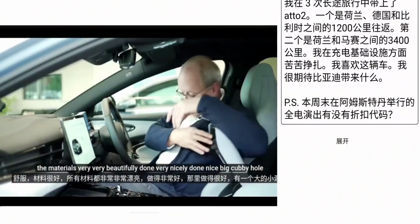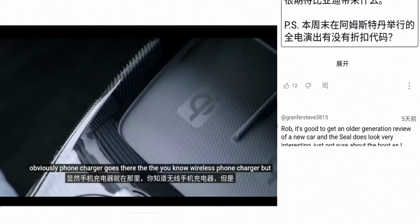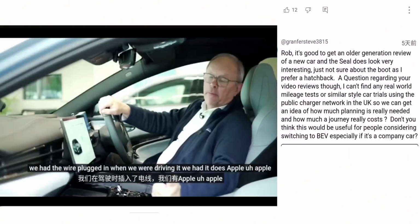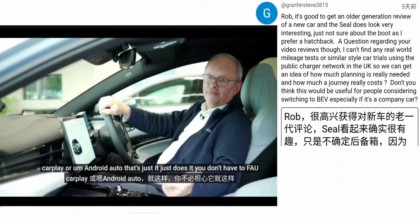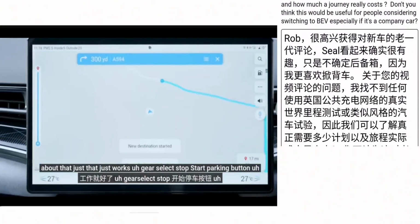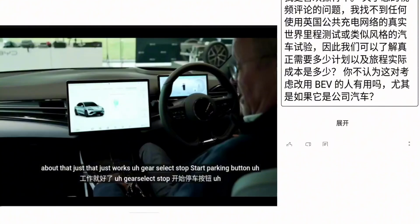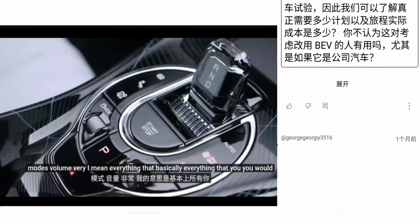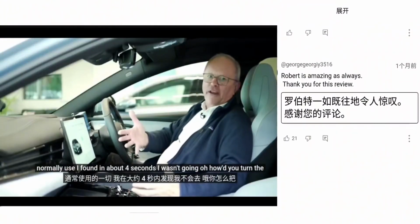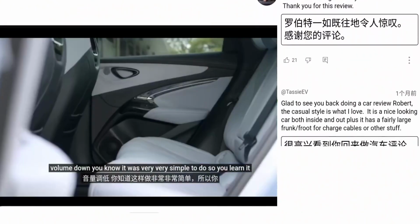Nice big cubby hole there and a bit of storage under. That's where I put everything. Obviously the wireless phone charger goes there, but we had the wire plugged in when we were driving it. It does Apple CarPlay or Android Auto. It just does it. You don't have to faff about. That just works. Gear select, stop start, parking button, modes, volume. Everything that you would normally use, I found in about 4 seconds. I wasn't going, oh, how do you turn the volume down? It was very, very simple to do. So you learn it quickly.